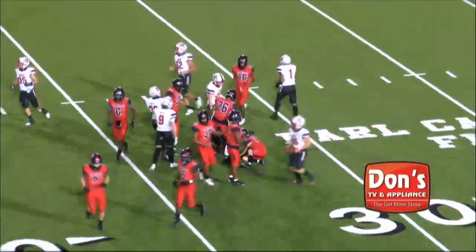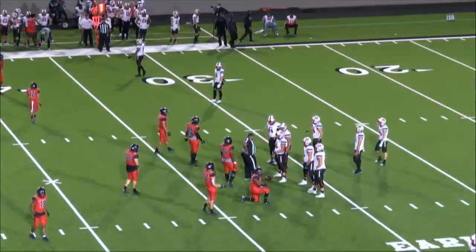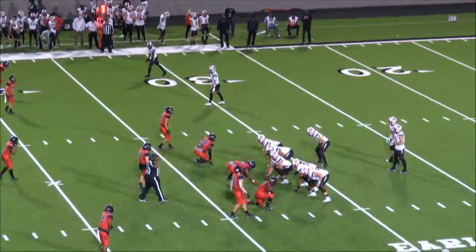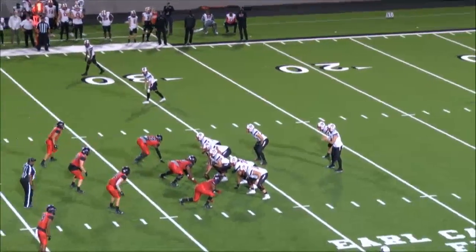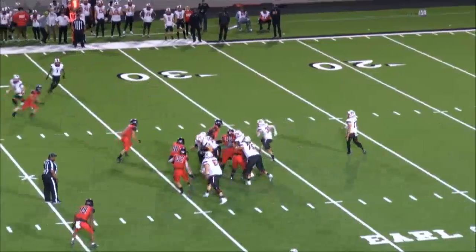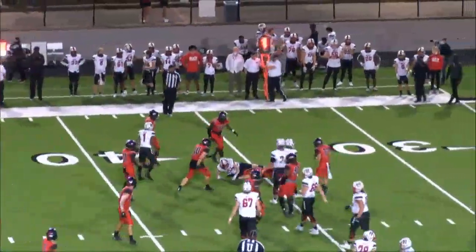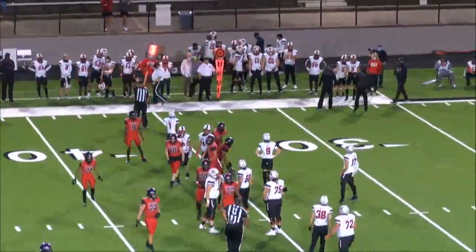Already 3 scores in this game. 2 by Heath, 1 by the Red Raiders, to cut the lead in half. And Hoover has his offense on the field. Going right to left from the 32-yard line. Handoff going to Landis outside, bounces it out, tripped up by Starks, and tackled at the 36. That's a gain of 4.